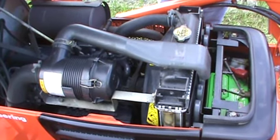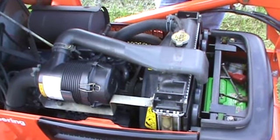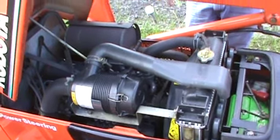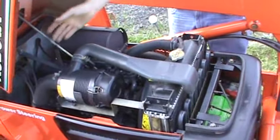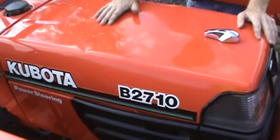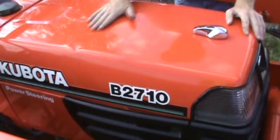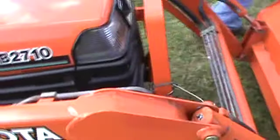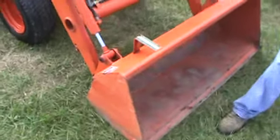Cylinders on the loader are good and dry. Does have power steering, of course. It is a good running working tractor mechanically, but cosmetically, I'm just telling you the truth. On the hood here, we'll point out two dings and dents. I don't know what caused that. Maybe they took their loader off one time. Both sides, headlights work. Has a front grill guard. Bucket is actually in good condition, just a bit of wear on this front corner.